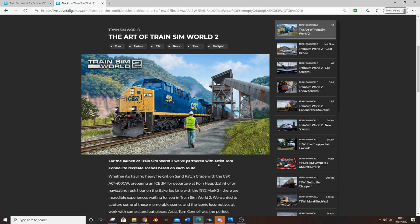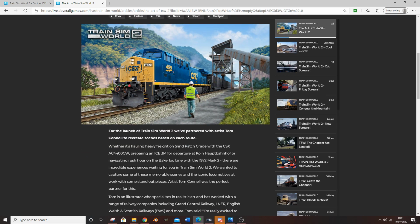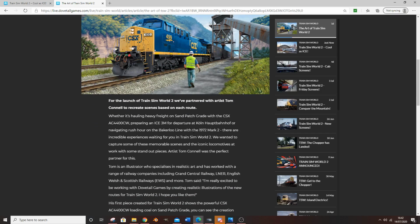For the launch of Train Sim World 2, we're partners with artist Tom Connell to recreate some scenes based on each route. Whether it's hauling freight on Sandpatch Grade with a CSX AC4400CW, or preparing an ICE for departure at Köln-Aachen, whatever that says, or navigating rush hour on the Bakerloo line in the 72 stock, there are incredible experiences waiting for you in Train Sim World 2. We wanted to capture some of these memorable scenes and the iconic locomotives at work with some standout pieces.